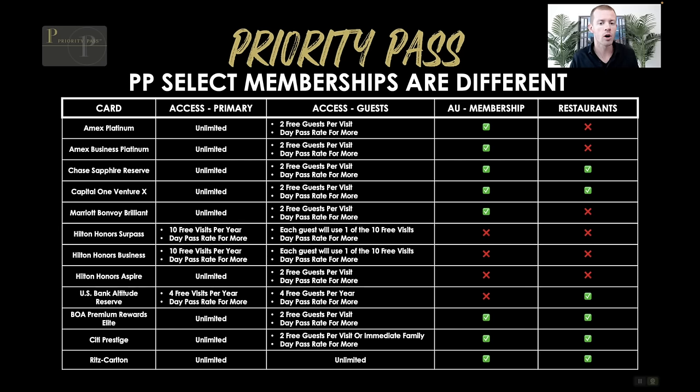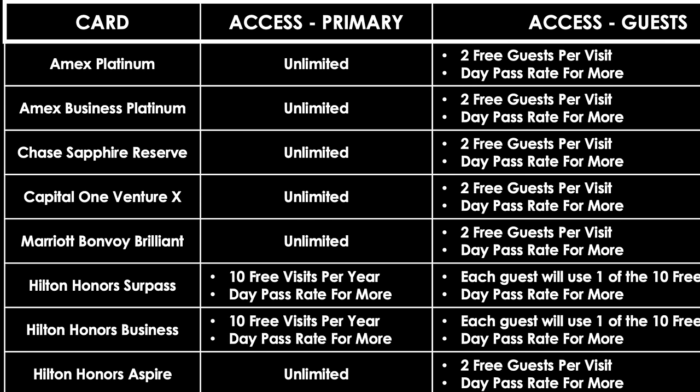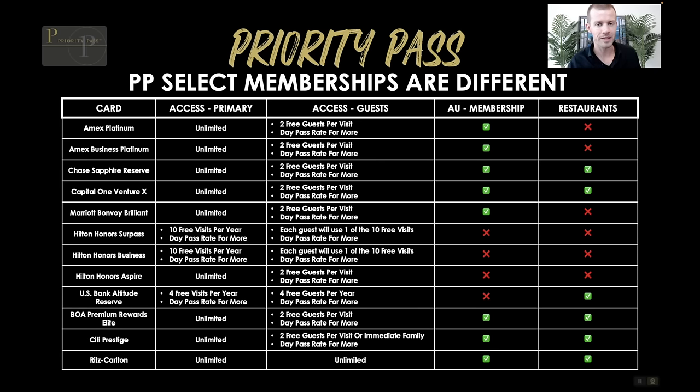The majority of these cards will allow you to have unlimited access for you as a primary cardholder. Look at the Amex Platinum here on the top. And then in terms of guesting privileges, you can typically bring two free guests per visit. So three of you all in for no additional charge. And then if you bring more than two guests, you pay the day pass rate at that point, whatever that rate is at the time. Currently, as I film this video, it's $32. However, all the Priority Pass memberships issued by American Express do not currently receive access to any of the participating restaurants. Then for some of these credit cards that have lower annual fees, they typically give you more restricted access.